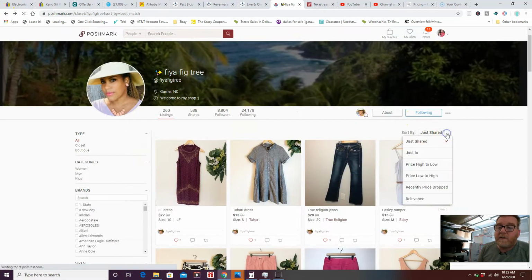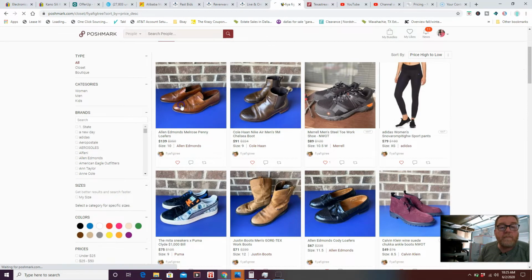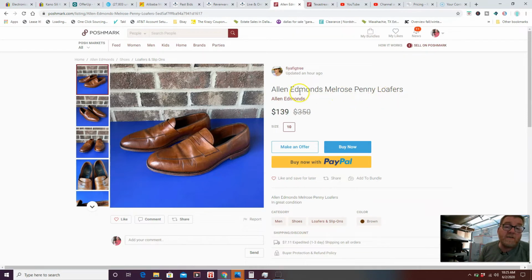Now I want to see something. Let's look at your high price items. What do those titles look like? Now, Allen Edmonds Melrose Penny Loafers. See, now that title's better. You give the brand, you give the style, which is the Melrose, and you give a little description. These are penny loafers.